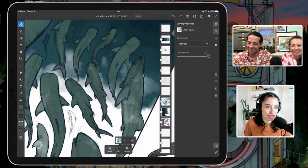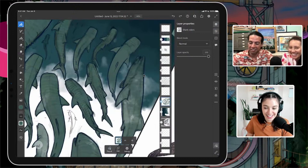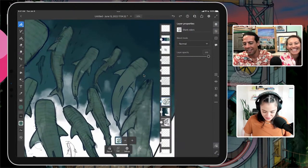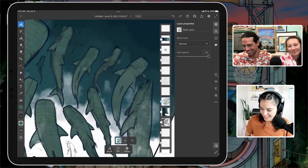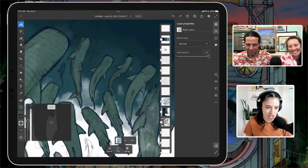What do you guys think? I'm sure you know. We don't want to give it away. Should I give it away? Yeah, give it away. It is definitely a shark. Yes, I just dropped in the shark emoji for everyone in the chat.